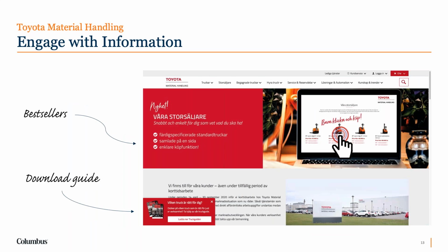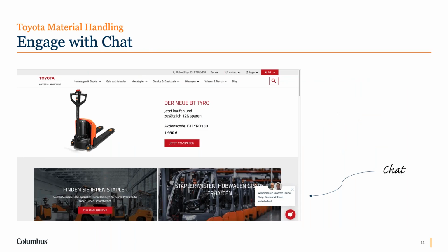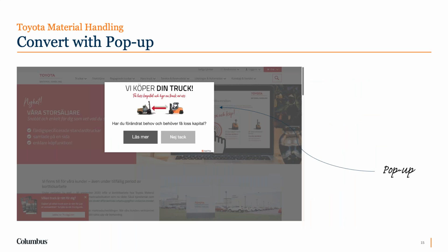And you also use, as I said before, information such as guides, etc. to continuously engage the customer to move them further into the purchase. Maybe a chat, and maybe you use a pop-up to try to close a deal. And you have a tight integration between the commerce and, in this case, CRM.